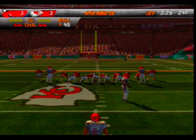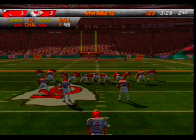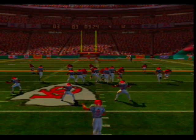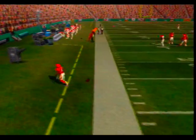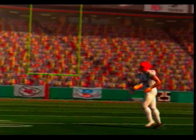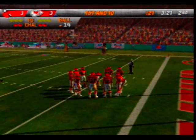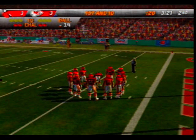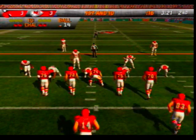For the fourth time, he's brought in to kick the ball away. This one goes out of bounds. Ball on their own 14.